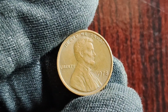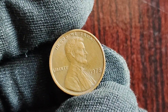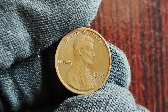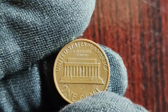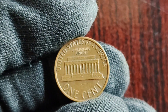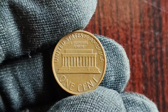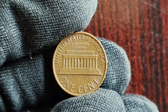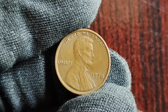Another interesting aspect is the historical significance of the Lincoln penny itself. The Lincoln penny series, introduced in 1909, is one of the longest-running and most popular coin series in American history. Over the years, various designs and mint marks have made certain Lincoln pennies particularly valuable. For collectors, owning a rare Lincoln penny isn't just about the monetary value, it's about holding a piece of history. The 1978 penny, while not as old as some others in the series, represents a key period in American numismatic history, which adds to its allure.